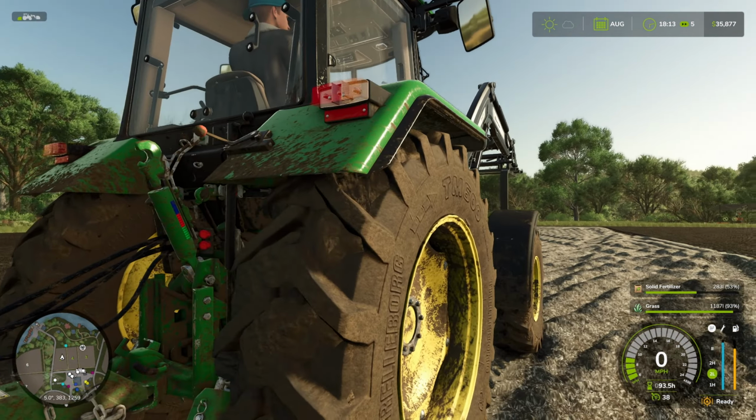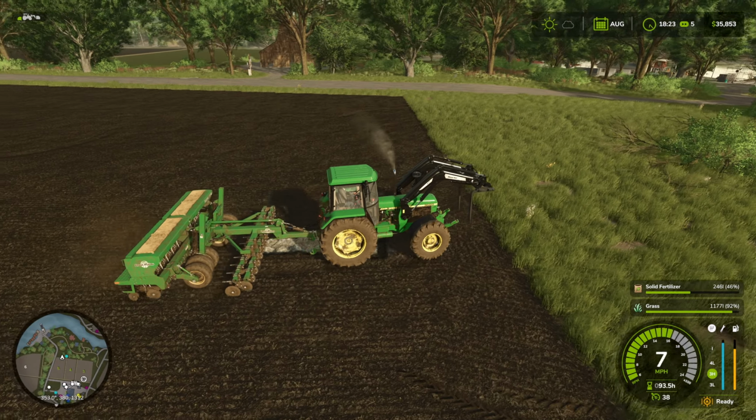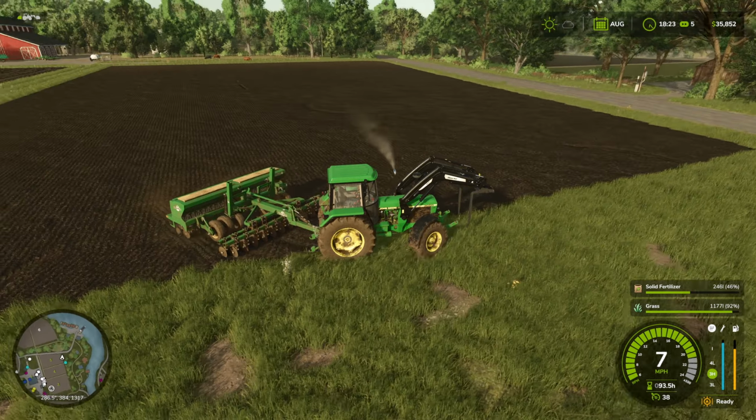Okay, so looks like we are just about finished. There's a little patch just there. I don't know if it got it or not. I'm just going to drive back and just get it because this is a grass field, so we want to make sure it's all covered very nicely.